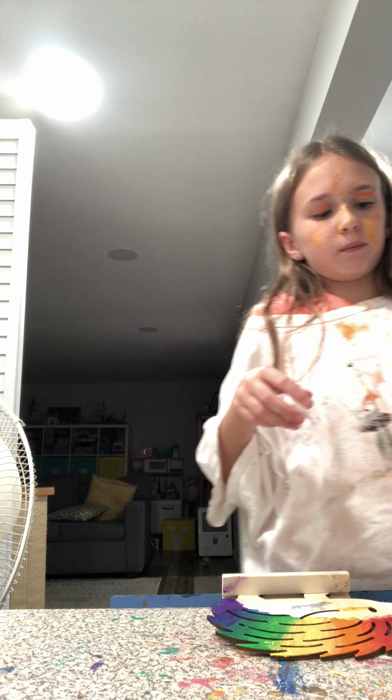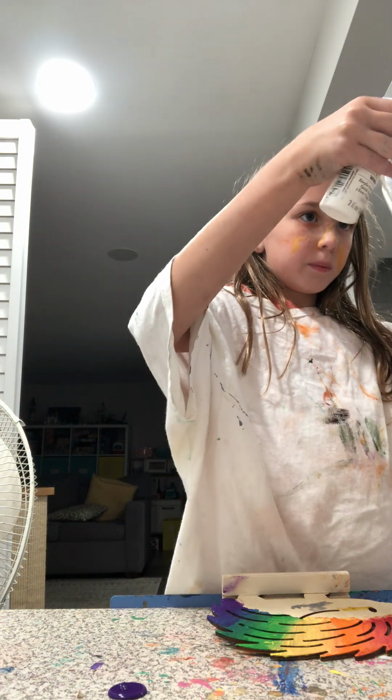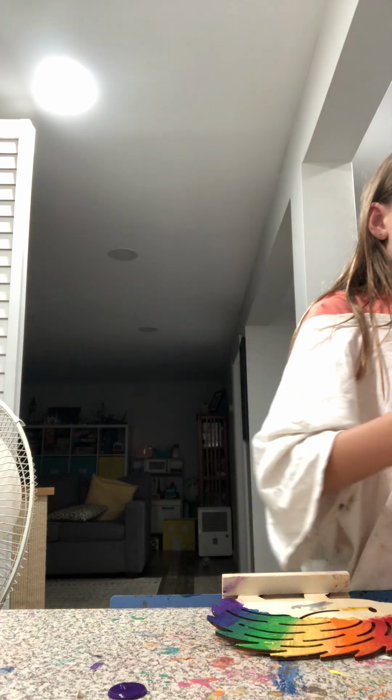I don't know what I'm doing. I flipped it over. I have a feeling this is gonna fall. But yeah, I flipped it. Shoot. Yeah, maybe I shouldn't have done that. We'll clean that up later. Maybe it can dry and then like.